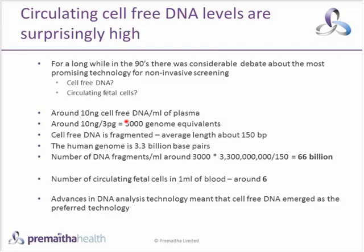Now, one of the very convenient features of a cell-free DNA sample is that the DNA is already fragmented. Those of you who understand next-generation sequencing will understand that you normally need to fragment the DNA before you sequence it. But of course, with cell-free DNA, you don't need to do that because it comes ready fragmented. And the average length is about 150 base pairs. Now, the human genome is 3.3 billion base pairs. So if you do the sum, you'll find that in 1 mil of plasma, you get about 66 billion fragments of DNA. So no shortage of DNA fragments in a mil of plasma to work with.